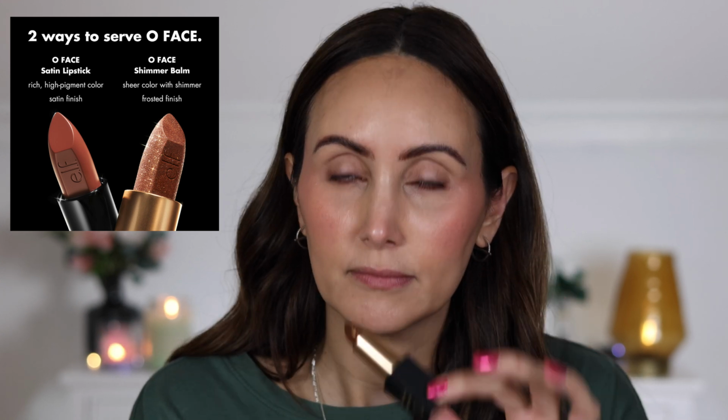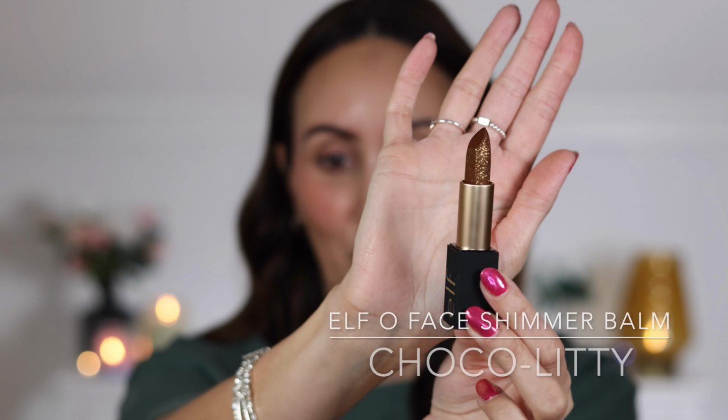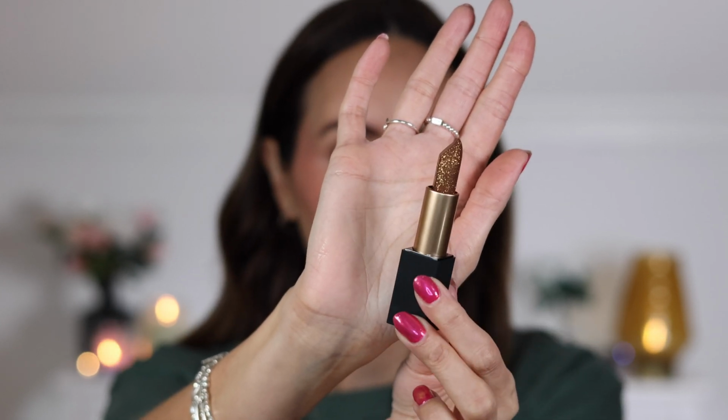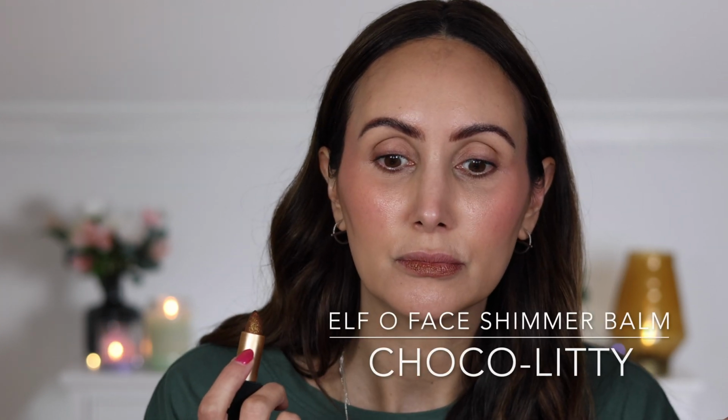Okay, so apparently it smells of vanilla. It smells like a MAC lipstick. Oh, that's pretty. I mean, wow. Well, the hand swatch isn't doing much. That's how it's coming out on the hand. It has the little gold specks in. So let's pop that on.